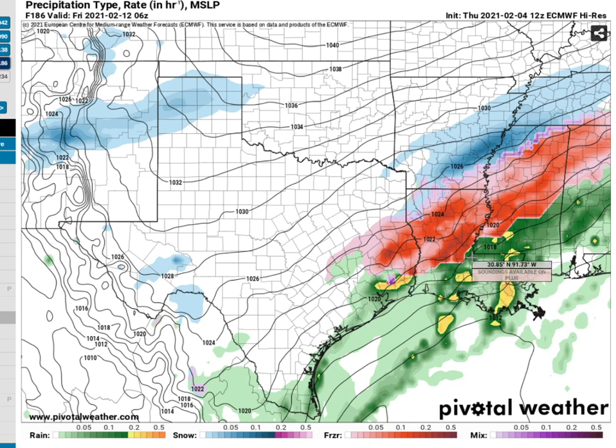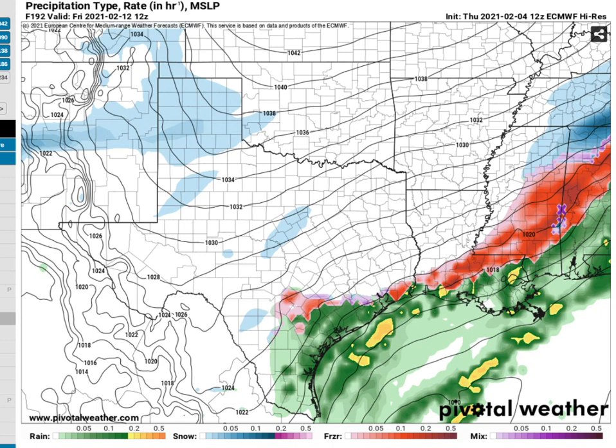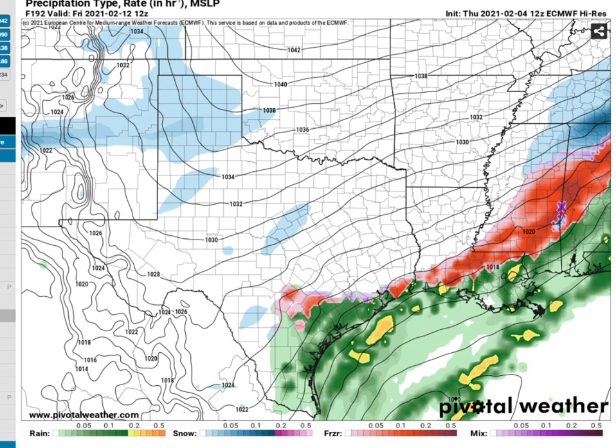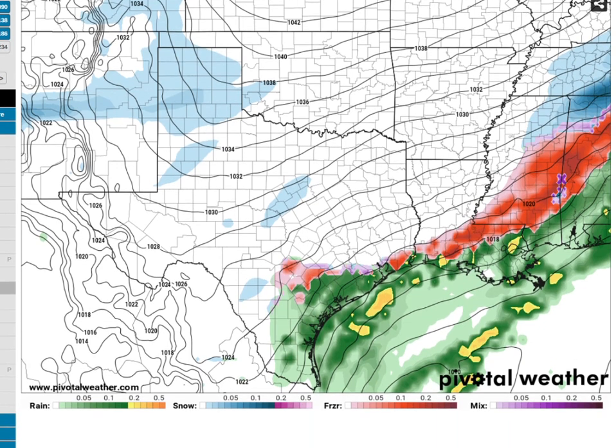whether this is an accurate representation, who knows? You can't really pay attention to that line and say, okay, this is where it's going to be at. It could potentially be further south. So we've got the next frame that just loaded here, and there you go. Looky, looky. So again, this is the new Euro. You're seeing the latest Euro data, and this is Euro high res, in fact.